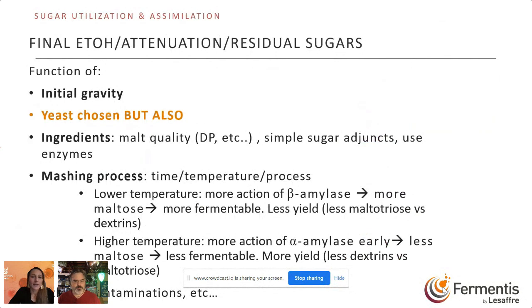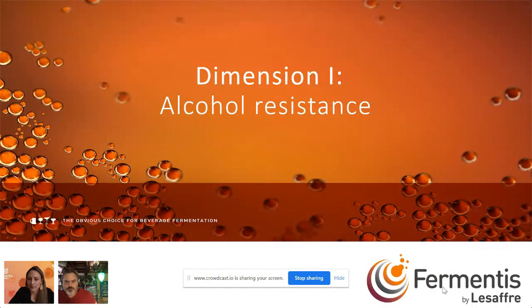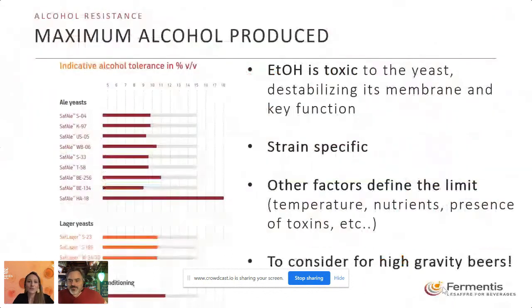All right, I'm going to pass on that one, fortunately, because I feel I'm losing a little bit of time with these technical issues. Something else to consider when you choose a yeast strain is alcohol tolerance and resistance. Obviously, like I said earlier, ethanol is toxic to the yeast. That's the reason why it's producing it and rejecting it in the environment, because it's destabilizing its membrane and the key function of its membrane.